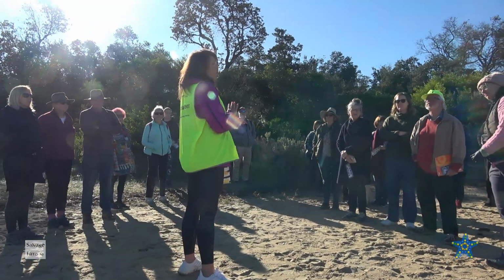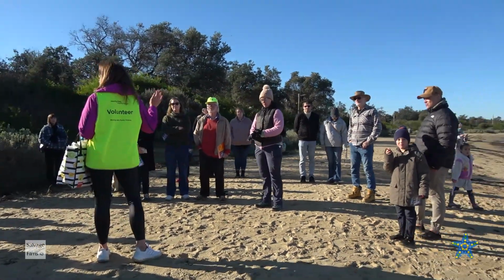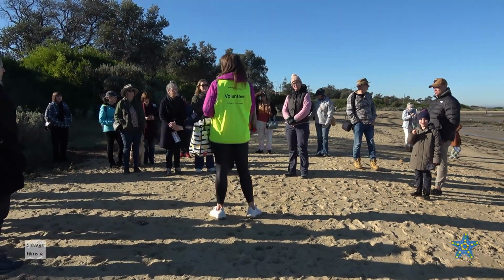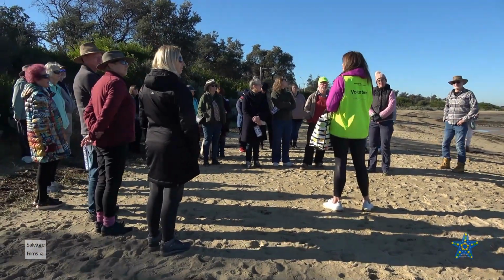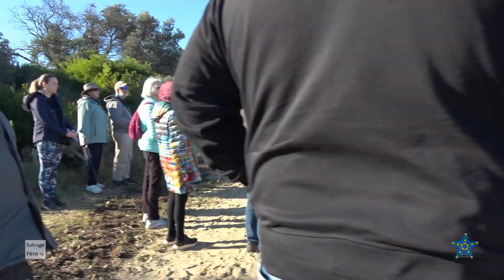What it means to be a marine protected area is that this area is about 3.2 kilometres wide, and about 500 metres out to sea, and it's a no-take zone. So there can't be any killing, no spearfishing, no fishing, and we've got to be really careful of the ecosystems that are here. This is also known as a marine nursery, if you like.